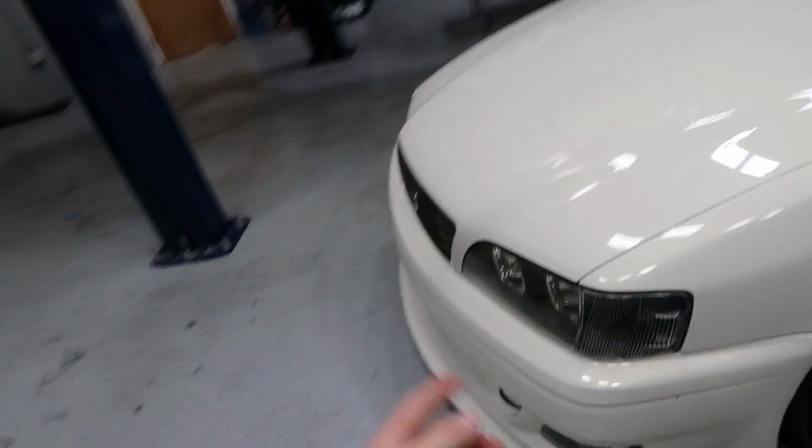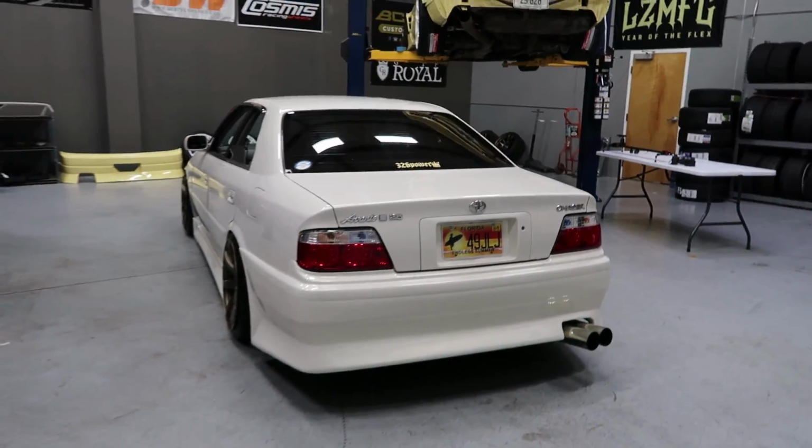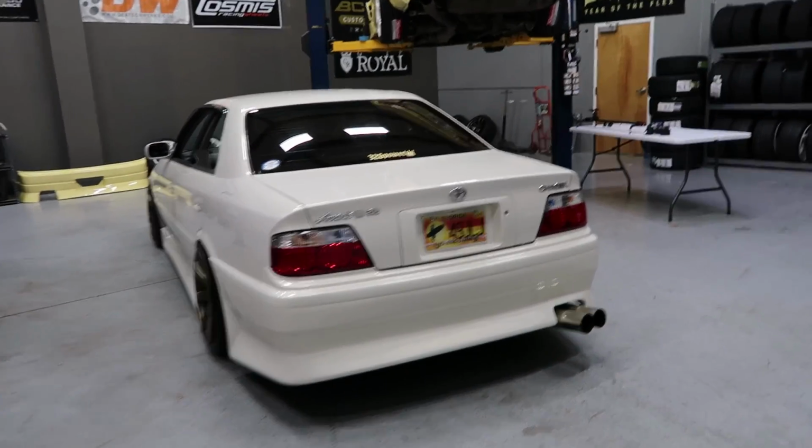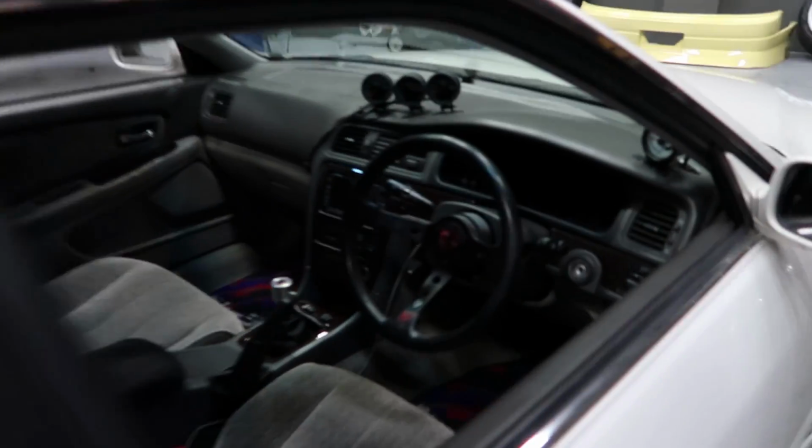But anyway, on the outside, nothing too special. As you guys could see, he did HIDs and some cool yellow fogs. And it has some aftermarket taillights and a crazy little hot boy exhaust. But other than that, she's fairly simple for now. We'll pop the hood and go under there. Man, this thing's so cool. I love it.